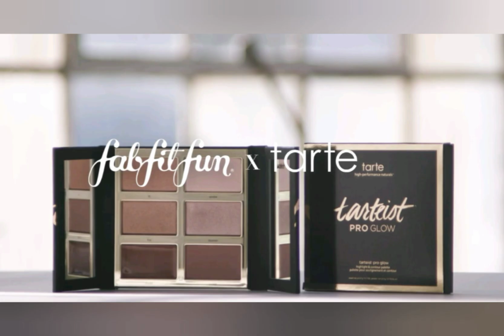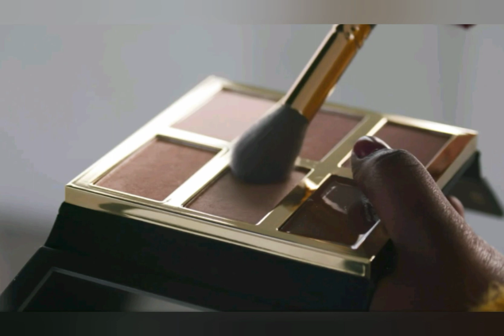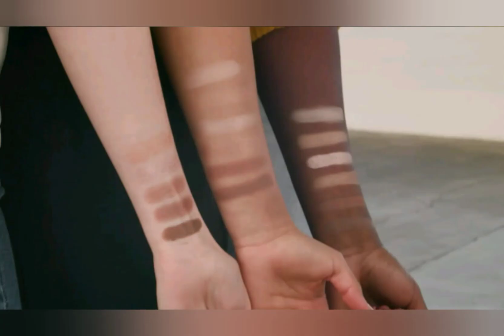And then next we have the Tarte Pro Glow Highlight and Contouring Palette. This is also a throwback, but it's a really good palette. It has magnetic doors, you have your 2 mirrors. It's a really sturdy palette, and it's perfect for your entire face. So you are able to contour, highlight, bronze, you name it, you got it with this palette.